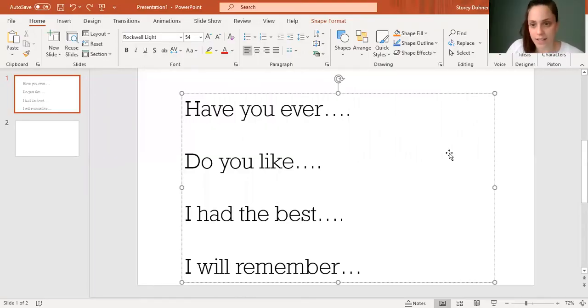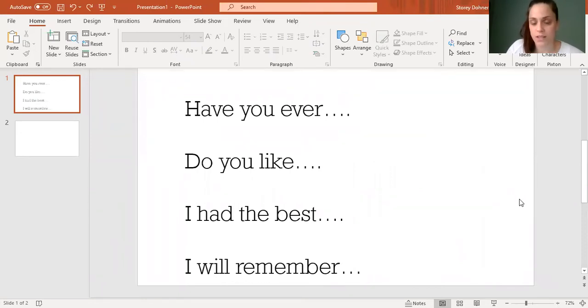I'm going to show you some examples of closing sentences. And if you remember, these are exactly the same as our opening sentences that we use in the beginning of our story. So opening sentences and closing sentences can be used in both places. I used have you ever for the beginning of my story, and I think for the end of my story, I'm going to use I will remember. I will remember this day forever. It was a small moment that gave me a good memory that I will remember forever.